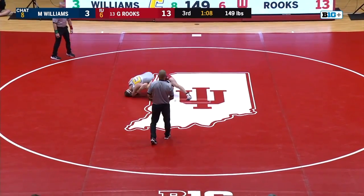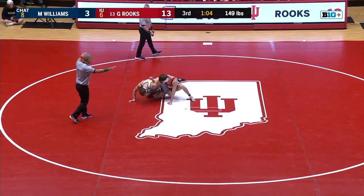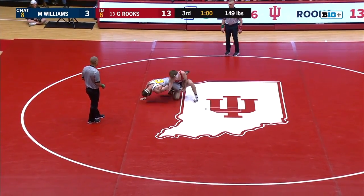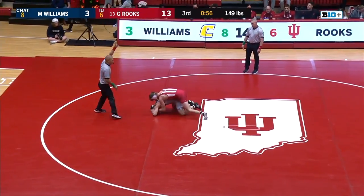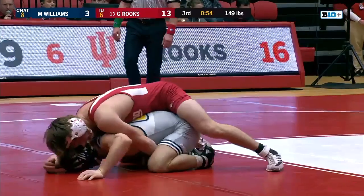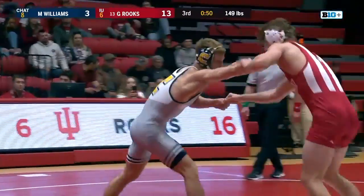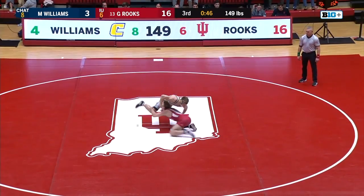Chattanooga up 8-6. Rooks again in on the re-attack, trying to shelf the leg. He's got a limp arm out there, get his arm out of the whizzer of Williams. A minute left. And he does just that. Another takedown for Graham Rooks. And just 2 points away from getting the tech fall. Cuts Williams, so here we go. Rooks looking for one more takedown to get the tech fall.